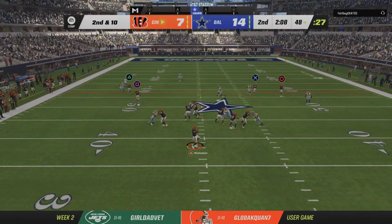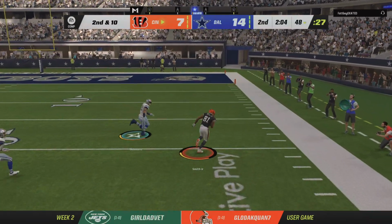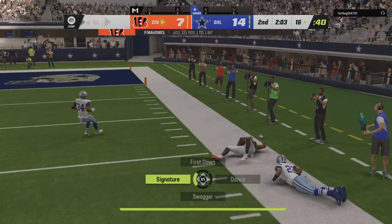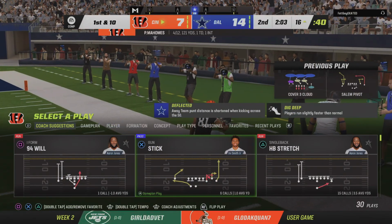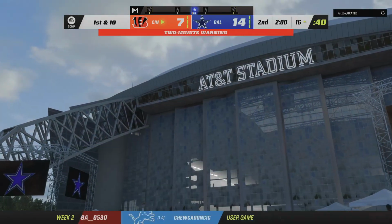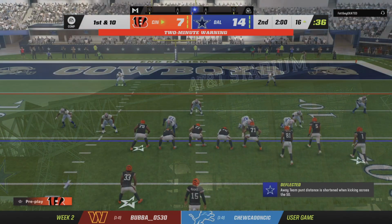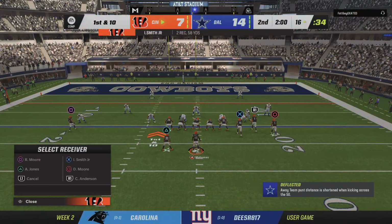To throw on 2nd and 10. Mahomes. Catch is made here by Irv Smith Jr. And they'll have it in the red zone before he crosses over out of bounds. A big gainer there on the catch and run, 37 yards. Excellent execution, and now they're set up nicely. Are they ever? Red zone?